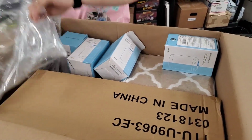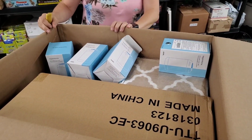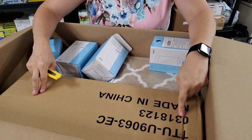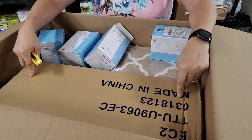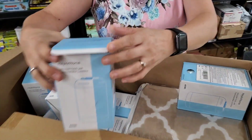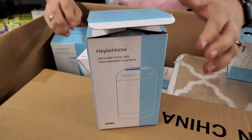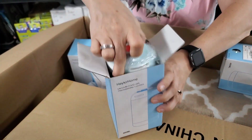I reuse this bubble wrap all the time. Okay, this has got the same code as the aluminum nonstick cookware. So that's what that is. This big box here, what are these? This is called a vacuum food jar lunchbox. It's like a little thermos, I think.